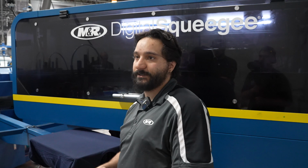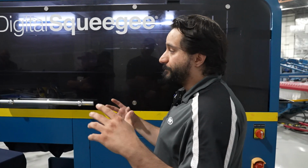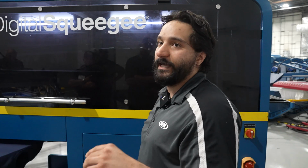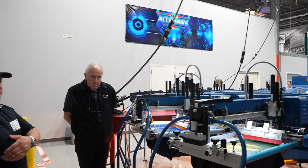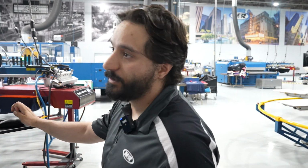If it's too wet, it's going to bleed. If it's too dry, it's going to bleed too. It sounds a little bit more important than it is, but it's just a way to say, hey, this is the optimal. Then we move on to the DS. So it's 16 print heads, CMYK. So we're creating the base, and then this is managing all of our colors on top.